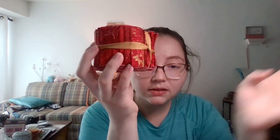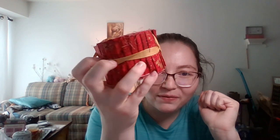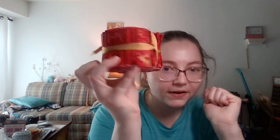And then I won't go through all of these, but I bought this red bundle for her. All of them are red with gold, and you really cannot see that gold. Let me see if I adjust my lights. Yeah, there you go. Now you can see it. So it does have gold fleck on all of the pieces of fabric. So I got those for her.